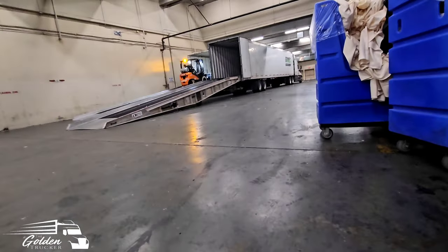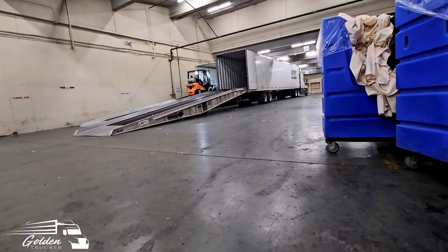Look how small it is trying to get loaded. Trying to get in here was such a mess. I was in the street, just blocking the road. I was trying to get some video. On my way out, I'll try to get some video of how crammed it is out there. This is the first time I'm here. I had such a hard time getting in here, but I'm getting loaded.